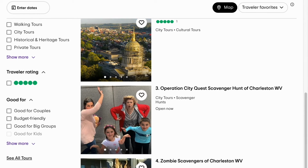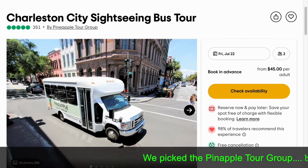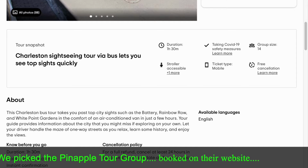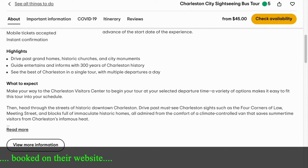We picked the Charleston City Sightseeing Tour bus with Pineapple Tours. We booked it on their website. This right here is TripAdvisor, highly rated.